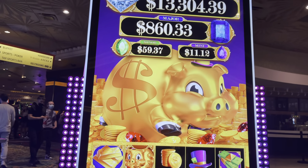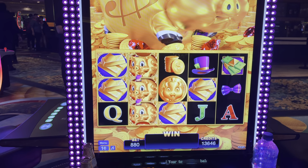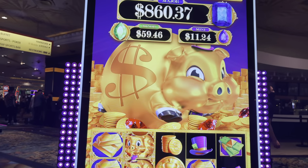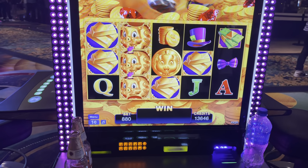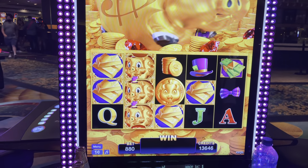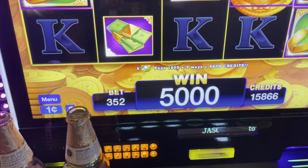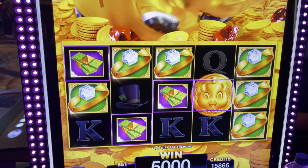Oh, my Lord. All right, I'm just gonna... I can't get up. I'm just gonna stick with it. Yeah, it's gotta go sometime, right? So I'm either gonna lose all my money or I'm gonna get that pig. See you in a bit. All right, so I just whacked the 352 bet just to mix it up. $50 hit, brings us back to 158.